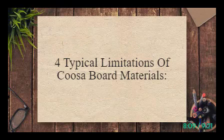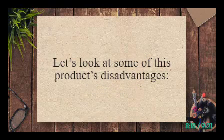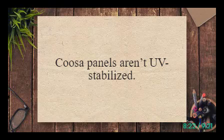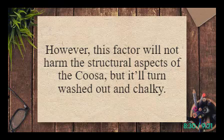4 typical limitations of Coosa board materials. Just like everything else in this world, Coosa materials also aren't devoid of shortcomings. Let's look at some of this product's disadvantages. Coosa panels aren't UV stabilized. That means this material will discolor over time upon direct exposure to sunlight. However, this factor will not harm the structural aspects of the Coosa, but it'll turn washed out and chalky.